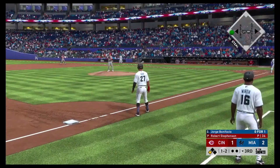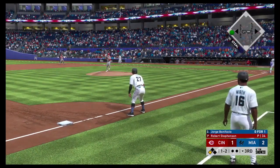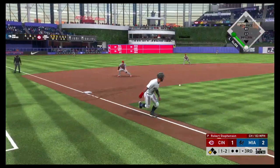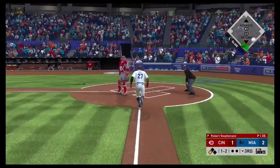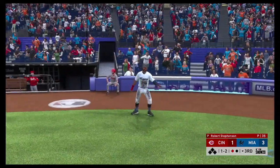He went down on strikes in his first at-bat. And he can't allow the same thing to happen in this situation. This is a big-time spot in this game. He's got to... Oh, and it eats him up a bit. Throw to first is in time, but meanwhile the runner is in to score.